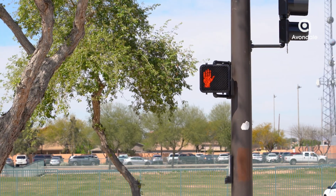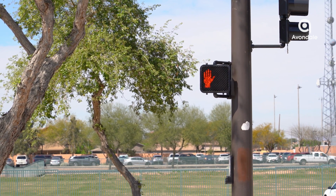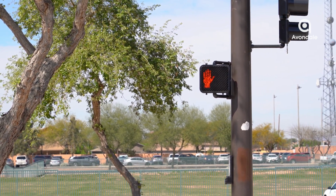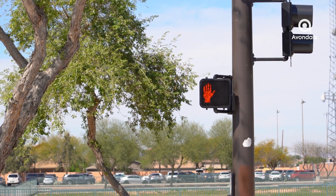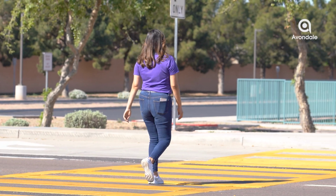The Hawk pedestrian beacon, short for High Intensity Activated Crosswalk, is easy to use but isn't like any other traffic control device. As a pedestrian, you'll first see the steady red hand telling you, "Do not cross." Press the pedestrian button once and wait for the steady white walk symbol to show, indicating you can begin crossing. If you do not see the walk symbol, do not enter the crosswalk.